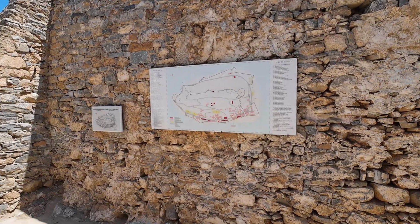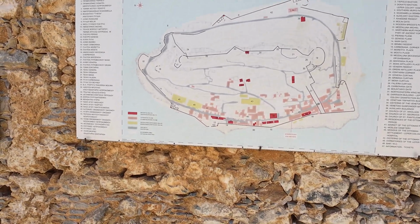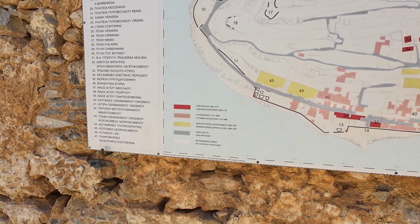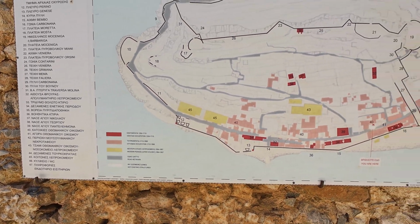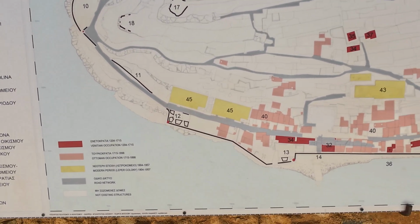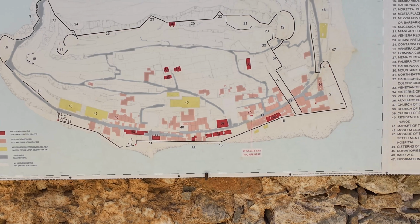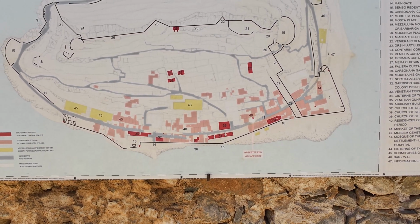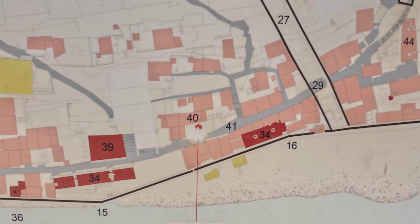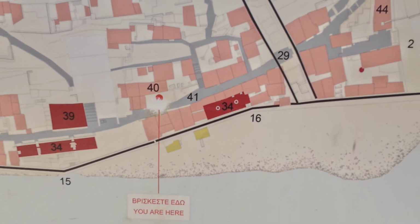And here we have quite a good map. So the red areas show Venetian occupation, the pink areas Ottoman, the yellow the Leper Colony. So the two large buildings we saw coming in were probably these two at 45. And the oldest structures in red with the Ottoman buildings again in pink. And we're here in this complex here of mostly Ottoman, though we came through that little Venetian portion there with the rooms.